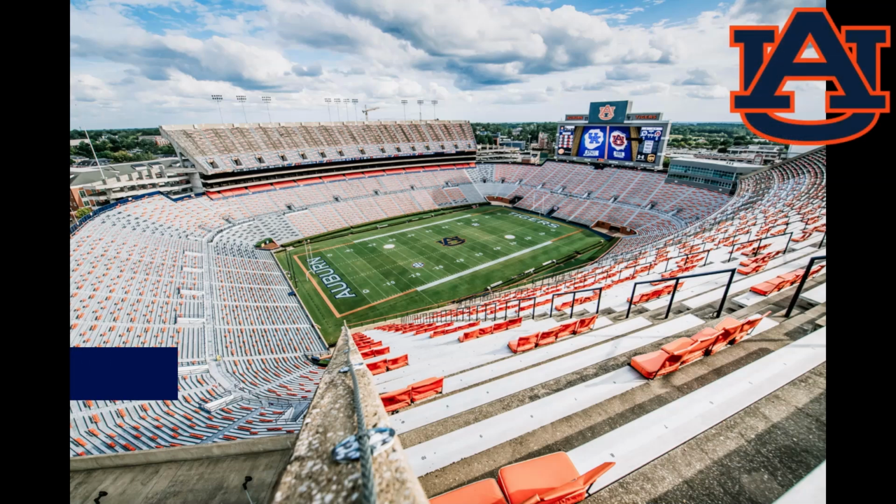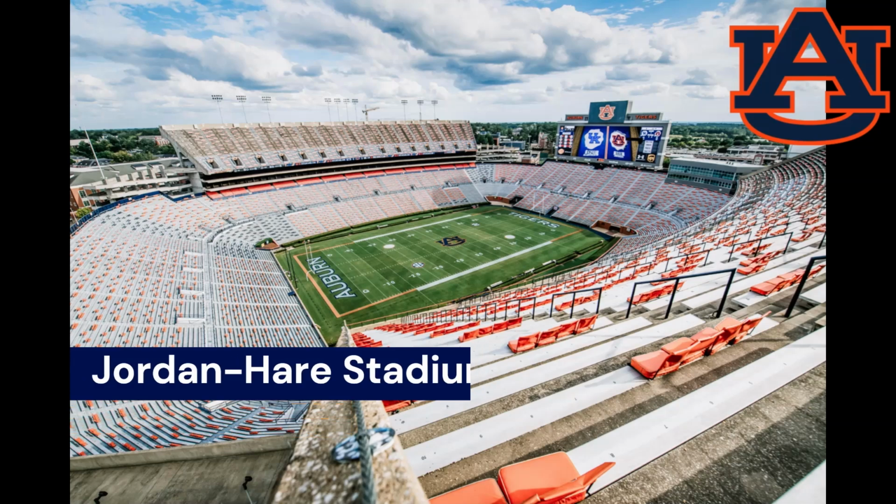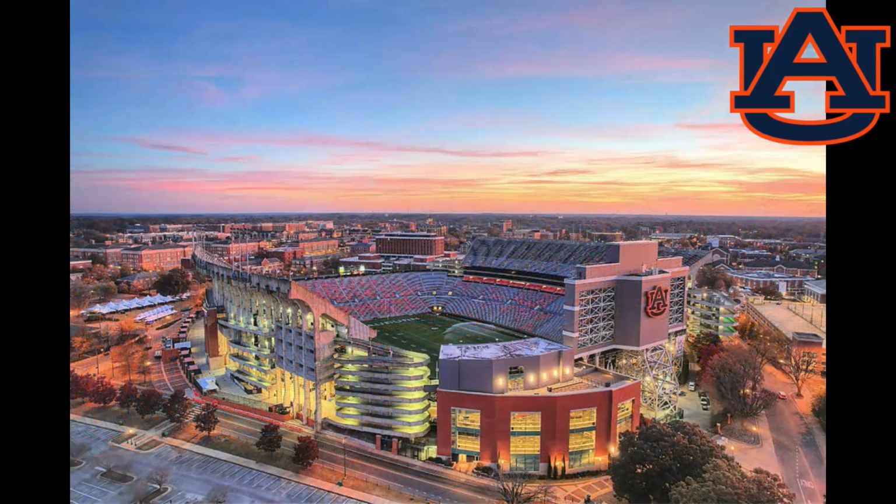And next on the list is Jordan-Hare Stadium, located in Auburn, Alabama. Home to, of course, the Auburn Tigers football team, the stadium boasts a capacity well over 88,000 spectators. Named in honor of Ralph Shug Jordan, the Tigers' longest-serving football coach, and Cliff Hare, a former player and administrator. Jordan-Hare Stadium has been witness to countless historic moments in college football history. Its distinctive features include the towering eagle statue, symbolizing the Tiger spirit, and the ruckus atmosphere created by Auburn's passionate fan base, who are well known for their enthusiastic support on game days.